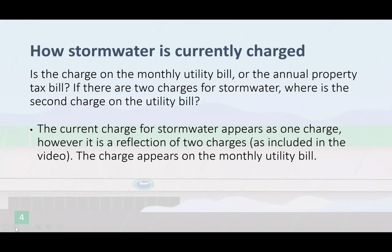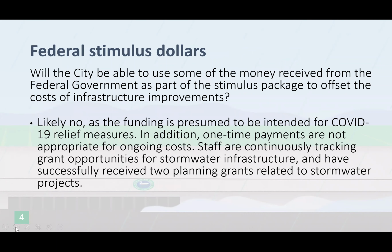The stormwater charge appears as one charge on your monthly utility bill, as we stated in the video, and it is a combination of 2 charges. We are still looking into the requirements around federal stimulus dollars, but all signs point to the funds being intended for the specific purpose of COVID-19 relief and relief measures only. The city is always looking for grant opportunities to apply to offset the cost of some of these major projects. And the proposed rates account for a number of necessary adjustments to the stormwater fund, including the development of a reserve and funding for routine services that are not suitable for the one-time funding that would be associated with the federal stimulus dollars.